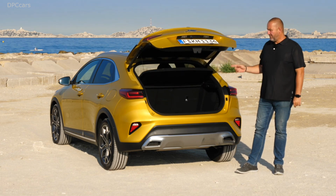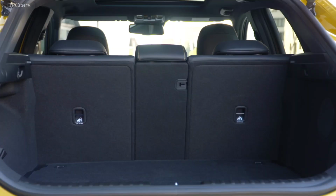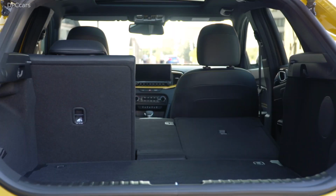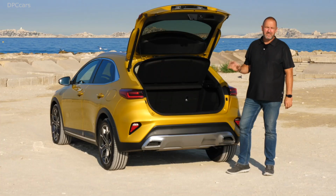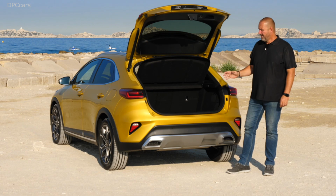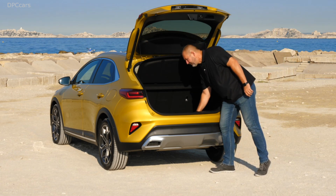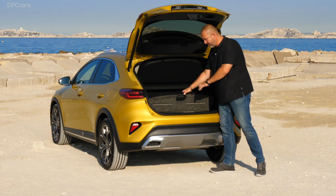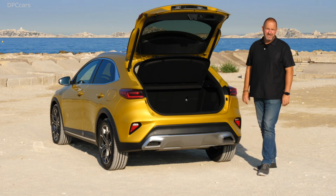Let's have a look into the boot of the XCeed. With the rear seats up, the XCeed offers 426 litres of maximum boot capacity. That's, by the way, about 30 litres more than with a standard seat. When you fold down the rear bench, that increases up to 1,378 litres. And important with that car is it always comes with a variable floor here, which means you can open it here and you have loads of extra capacity down here, and if you want you can lower the floor by about 10 centimeters.